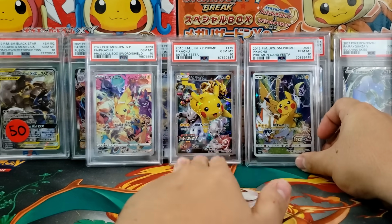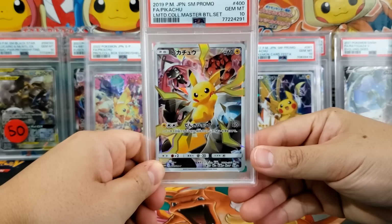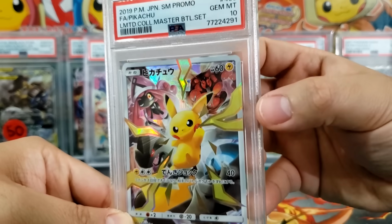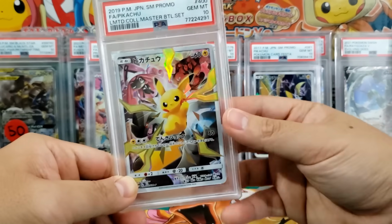And we're still missing one major Pikachu card, and that one I just proudly added to my collection. And that is the Pikachu from the Master Battle set. Wow, what a gorgeous looking card. Check out that texture. And this card is not available in English, folks. These cards are not available in English, so I had to pick these up.